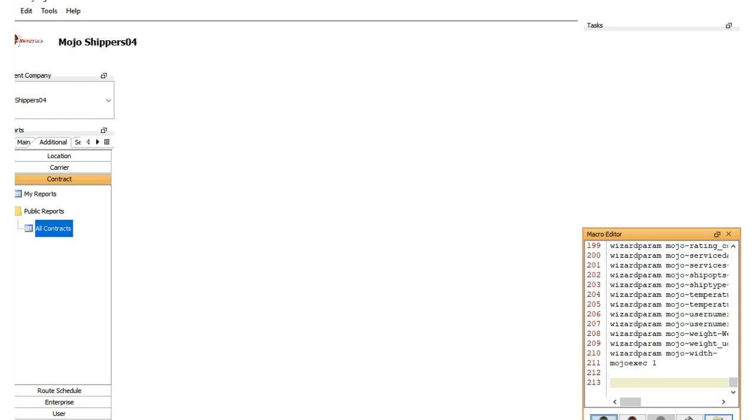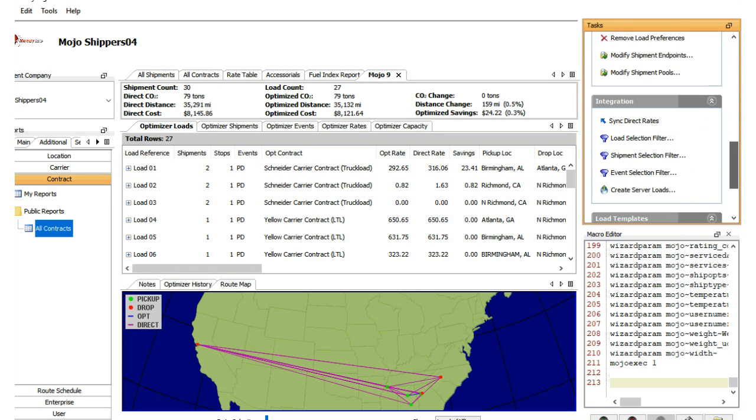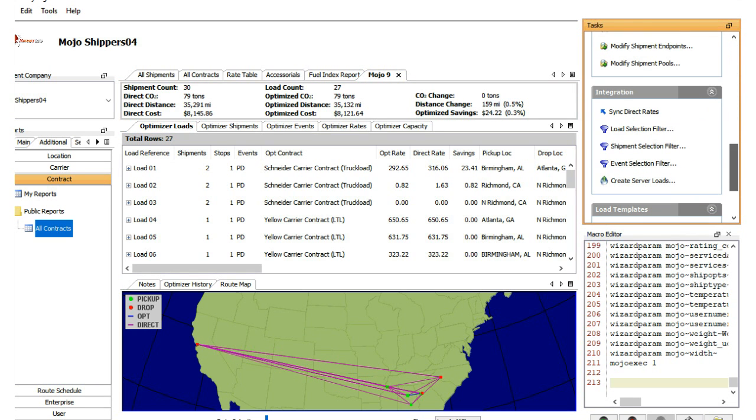Furthermore, you would be able to integrate the results from whatever optimization you did directly back into the TMS. I'm not going to do that just for demonstration purposes. I'm just showing you that it exists.